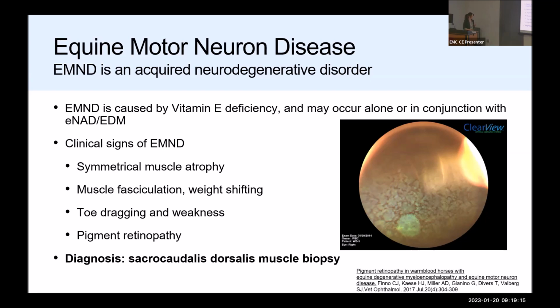What else was I going to say about this? I was going to say that unlike ENAD and EDM, which are really pretty hard to diagnose in the living horse, equine motor neuron disease has a way to get a definitive diagnosis, and that's through the sacrocaudalis dorsalis muscle biopsy. This is a bit of a tricky muscle biopsy to do. If you're going to do it in the field, Dr. Valberg has a fantastic description of how to do it on her website. She's at Michigan State now, and she's got beautiful pictures and description of how to do it.